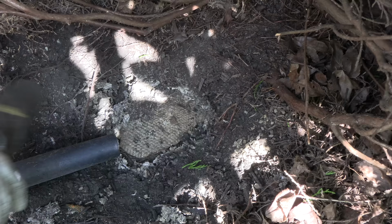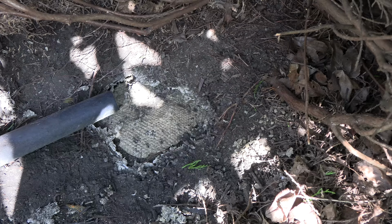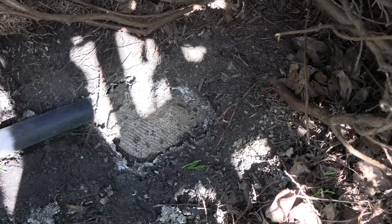So I don't like to just dig up the nest and have a huge, heavy swarm, because that's virtually impossible to batten down. So I like to do it little by little, open up a little bit here and there, and let some adults come out of the holes as they may, and then I just get them with the vacuum, and if I miss them with the vacuum, then I just use a little bit of the black flag.